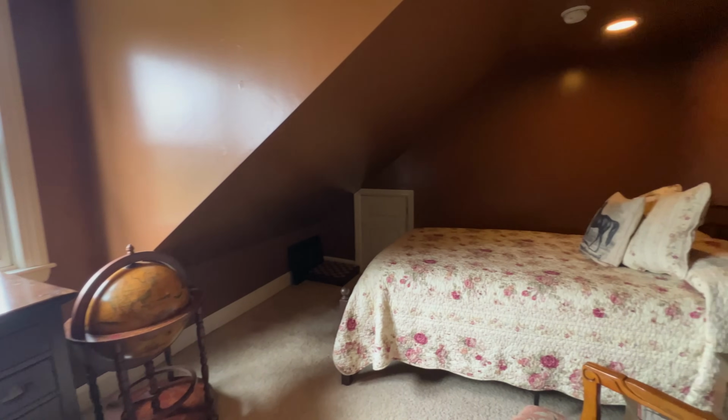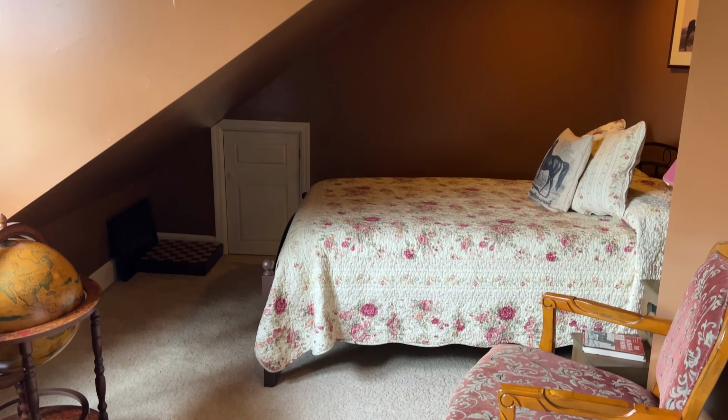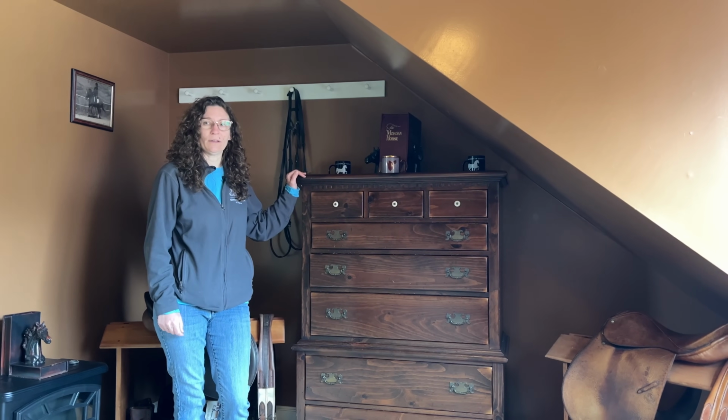And this is known as the Morgan room because it is themed with the Morgan horse. We have more of these coved ceilings and another small built-in cabinet, more just for an access point over on the other side where the bed is.